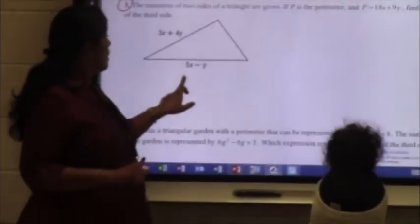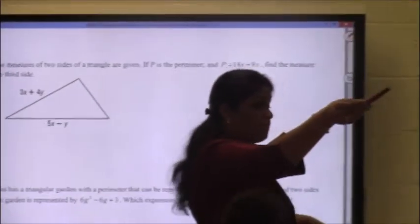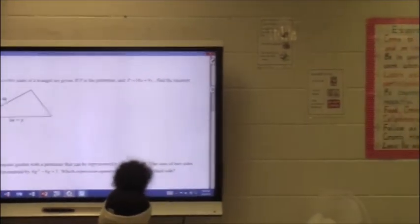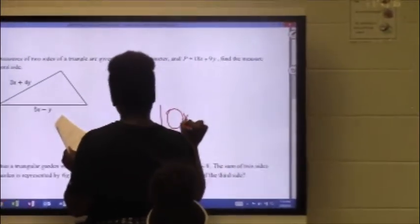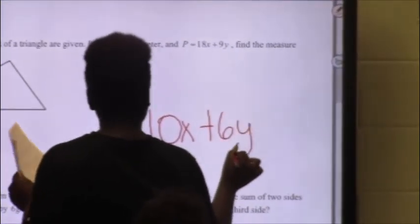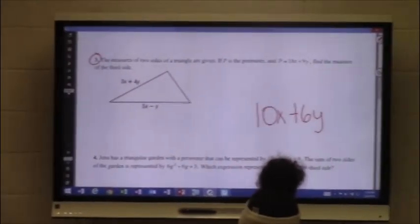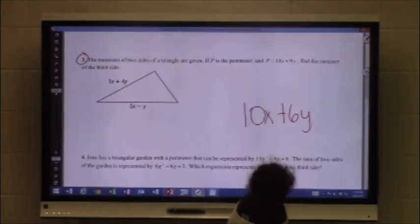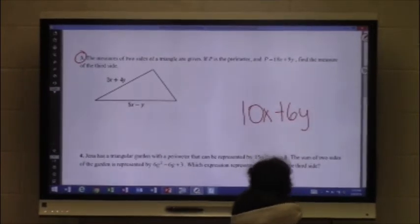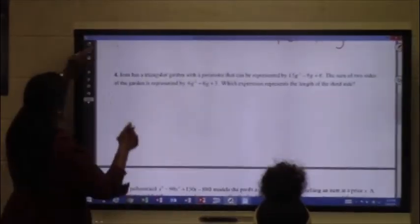Now, what about this problem? Okay. Write your answer. Is that your answer? Yes. So can you explain to all of us how we got it? Okay, so far so good. Am I right? Yes. I had a problem in my fourth problem.